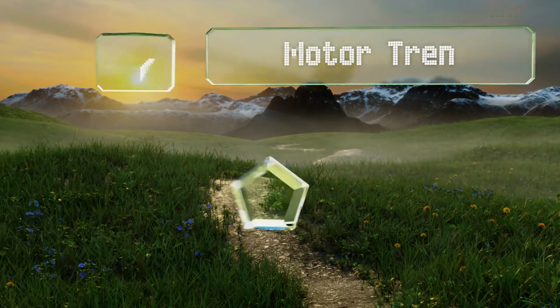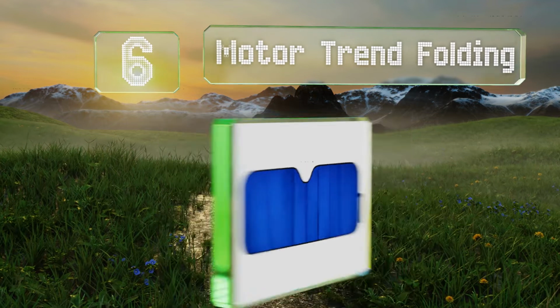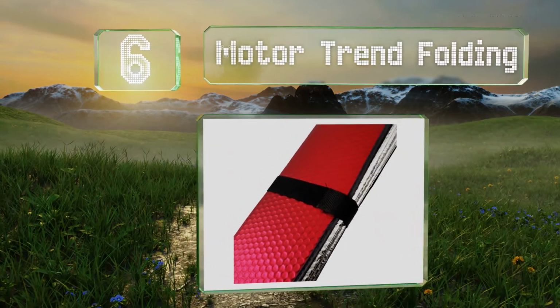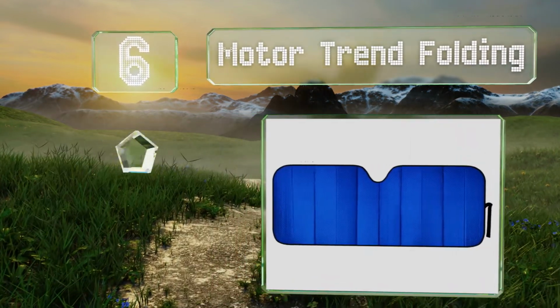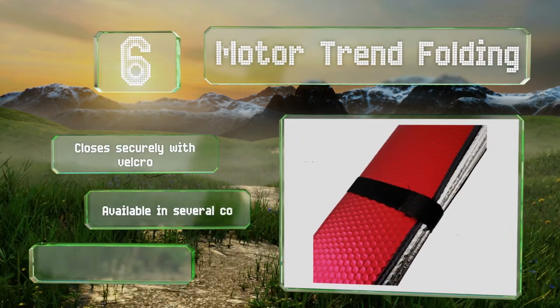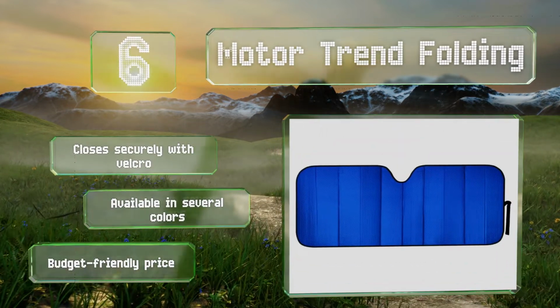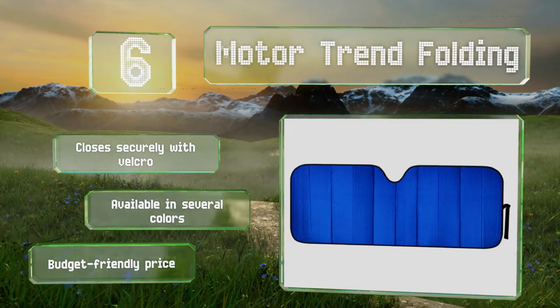Moving up our list to number 6, the Motor Trend Folding features a stylish reversible design and a simple accordion shape that makes it a piece of cake for anyone to fold up. It only comes in one size though, so be sure to measure your windshield to ensure a good fit. It closes securely with Velcro and is available in several colors, all at a budget-friendly price.